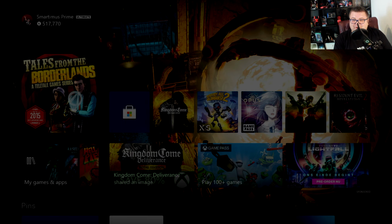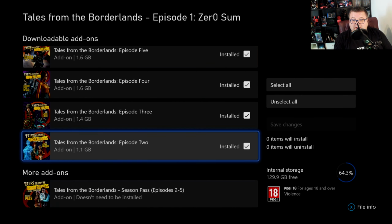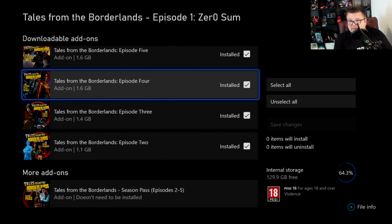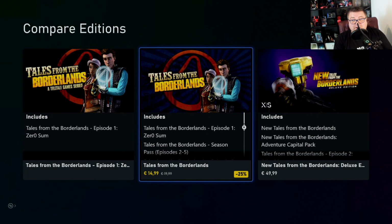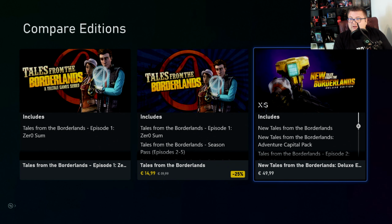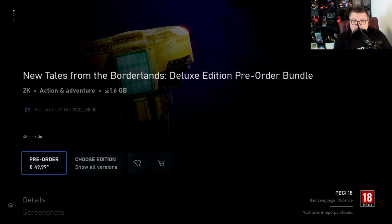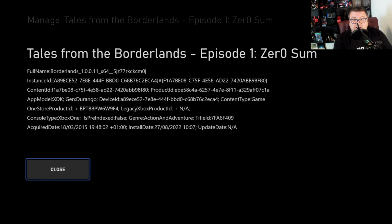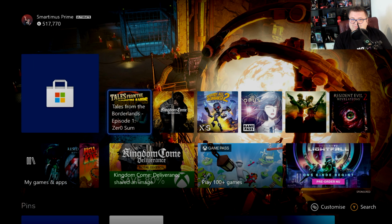First of all, let's see how much data this is. And that's 7.3 GB with all the extra add-ons installed. I've got them all installed. It's not on Gamepass, but you can still get it, actually. So the original version is $15, and it's worth it. Really, really worth it. And of course, the new one comes later this year. I don't even know when it comes. October 21st. So that's cool. Like I said, this game is still an Xbox One game. It's Gen Durango, but it's a really good one. So let's go start it up.